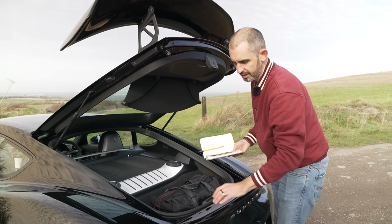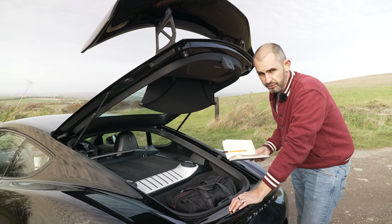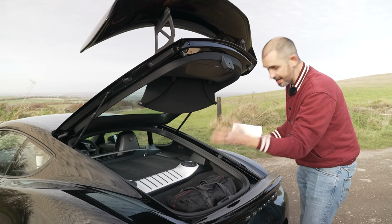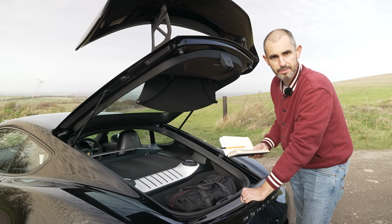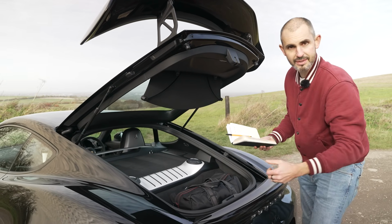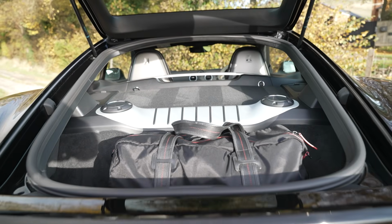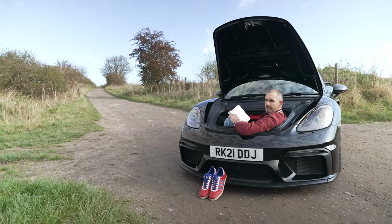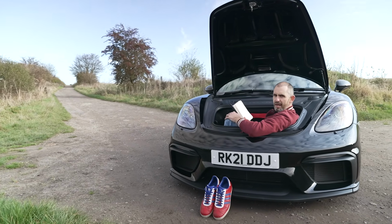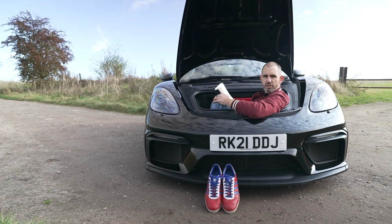So although this is like a really, really driver-focused, healthy track weapon, you can actually put stuff in it and go away. You really can. That's what makes Porsches so damn good. And that's why motoring journalists like me can't help but like them, because they're so good at a lot of things. I know nearly all Porsches are practical. I mean, the 911 has long been a practical sports car, but the Cayman is just so good.